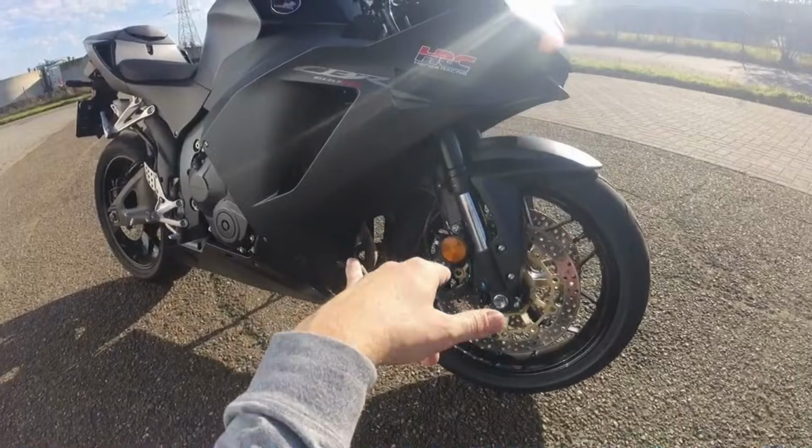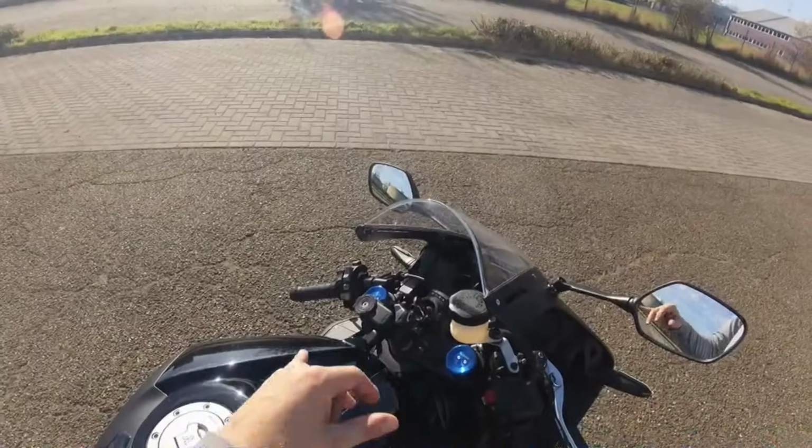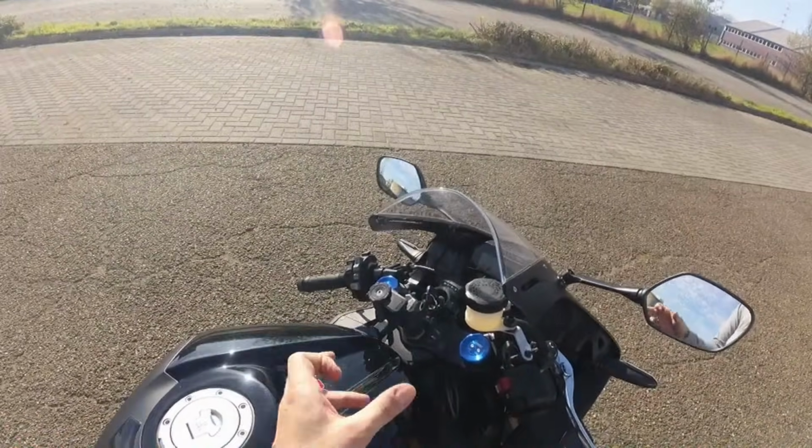Front forks fully adjustable. You got the preload adjuster, but you can also adjust the height, which is amazing.